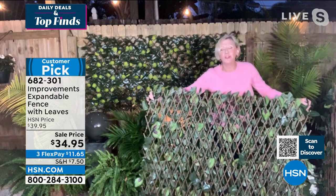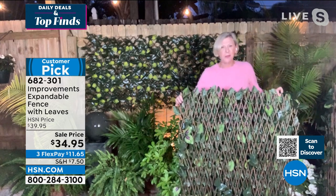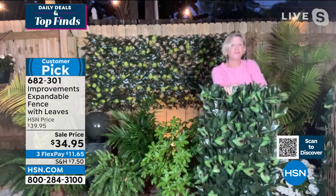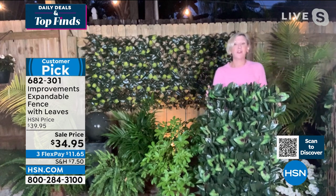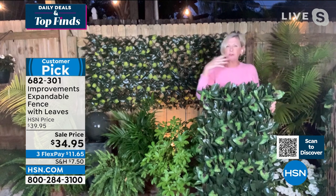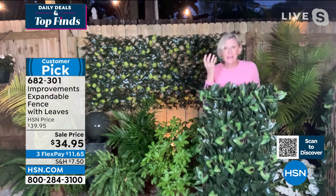And we love the look of an ivy-covered cottage, but it takes a heck of a long time to grow it. It needs a lot of maintenance. You've got to water it. You've got to fertilize it. You've got to trim it. And ivy can infiltrate your stucco or your shingles or your siding and damage it.